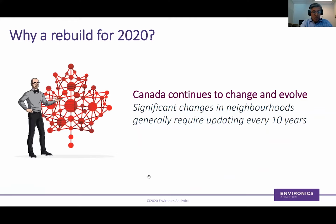Typically, our segmentation systems are rebuilt every 10 years, which is generally the time it takes for new neighborhoods to undergo sufficient transformation. We chose to rebuild a new PRIZM for 2020 because of the challenges that were caused by the 2011 National Household Survey. We're happy that we did.